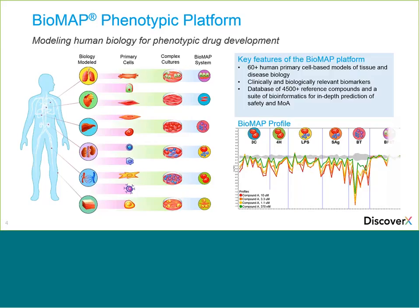In addition, we've built a large reference database of BioMAP profiles generated from over 4,500 compounds, including drugs, failed drugs, tool compounds, and includes small molecules and biologics. And we've developed proprietary tools to mine this rich data source.